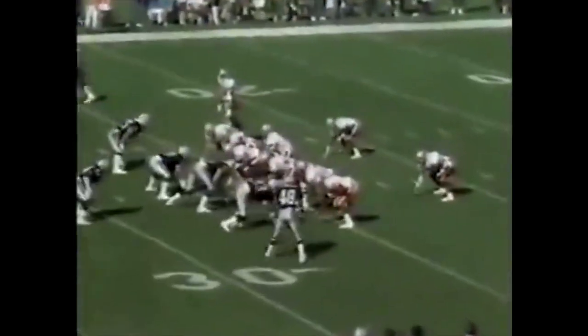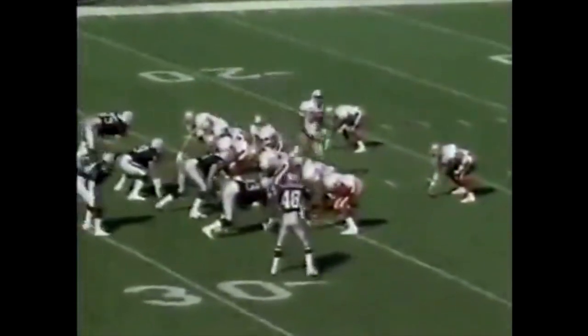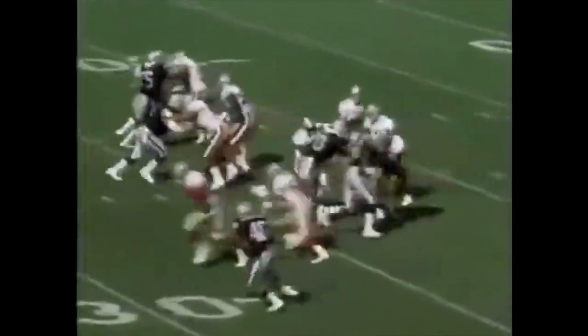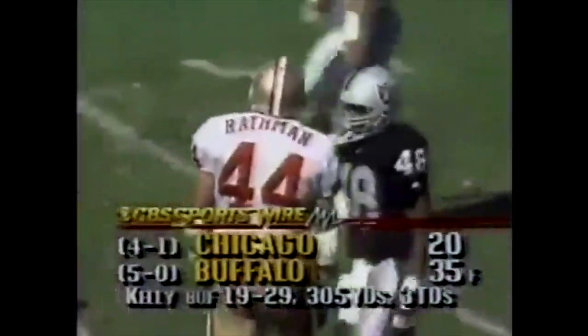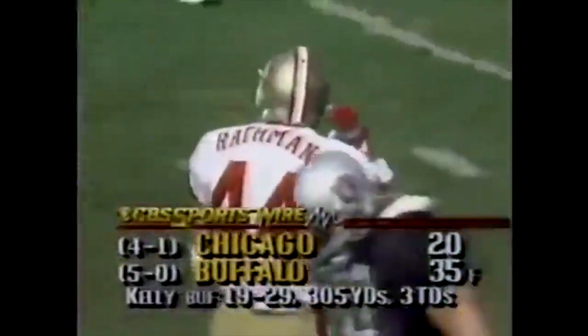11 and a half minutes left to play in the 4th quarter. Raiders leading 12-3. Young gets it to Rathman this time. Rathman gets the first down out to about the 34. Lionel Washington made the stop. A gain of 8.